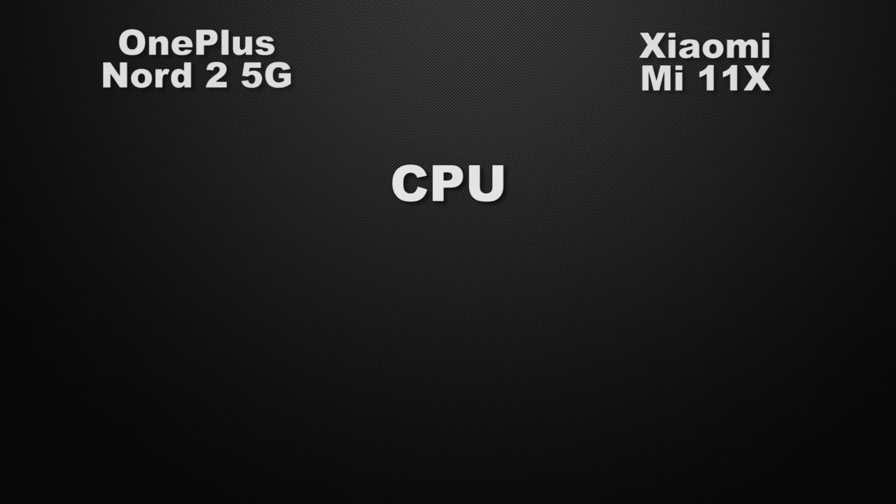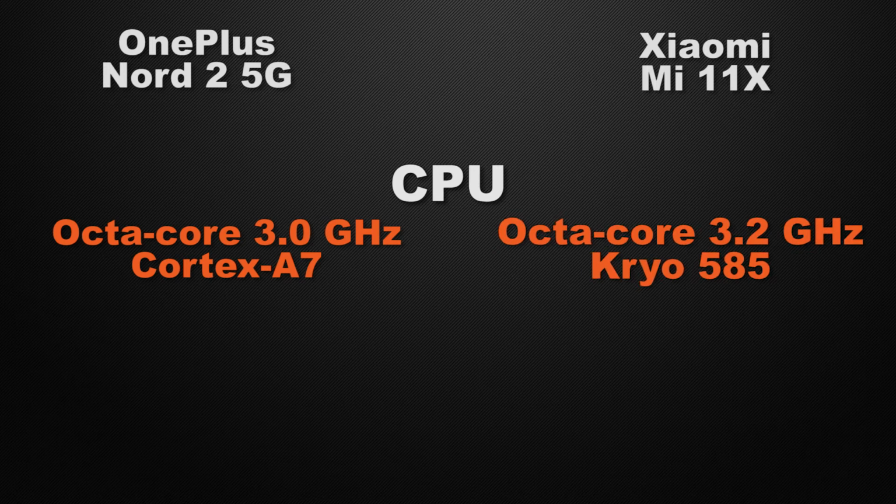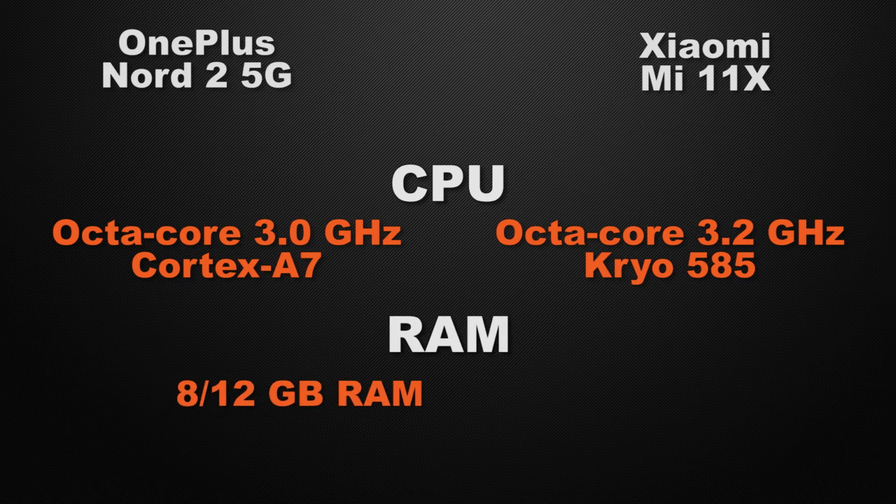Let's talk about the clock speed of the devices. Nord 2 can clock at 3.0 GHz based on octa-core Cortex chipset, whereas 11X can clock at 3.2 GHz based on octa-core Kryo chipset. So the winner here is 11X because it has faster clock speed. And about the RAM variants in the devices, Nord 2 has two options, 8 and 12 GB, whereas 11X also has two options, 6 and 8 GB. So the winner here is Nord 2 because it has higher capacity of RAM.